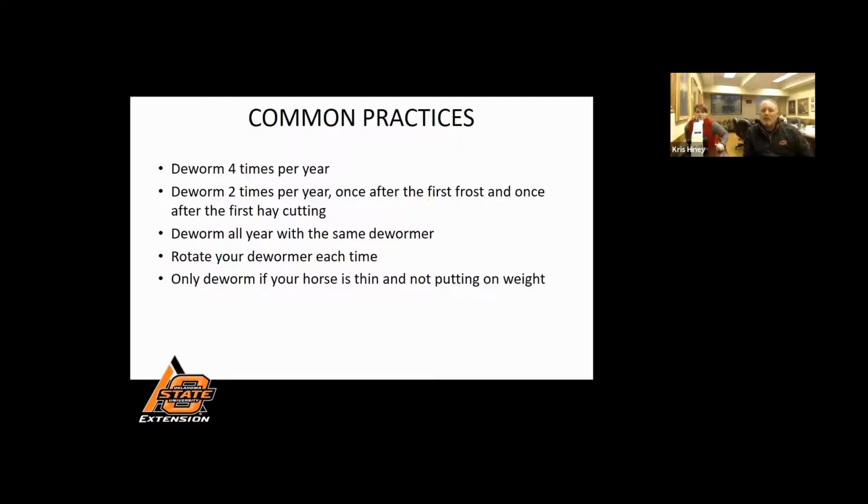So when you look at the horse industry as a whole, there's a lot of dewormer use. So much so that we tend to overuse things to a certain extent. Common practice is to deworm horses 4 times a year. I've been into some operations where deworming occurs once a month. And then there's some things that we try to manage on the horse side that actually leads to more resistance.